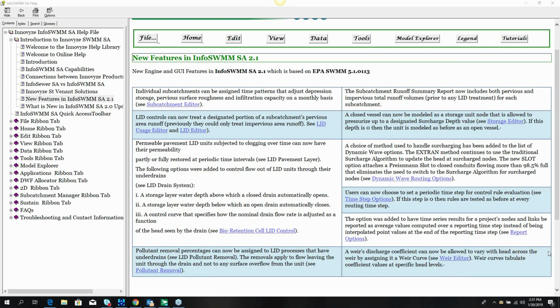A lot of additions to the LID permeable, so you basically clog things over time. So a lot of these additions are for continuous simulation. You can better model seasonal changes in roughness and impervious and depression storage. You can better model seasonal changes in your LID. You can have drainage in your LIDs as a function of curves. And you can have patterns, as Matt mentioned, for the ends.